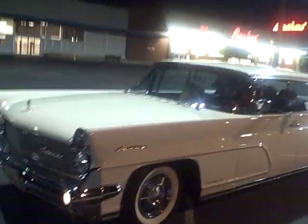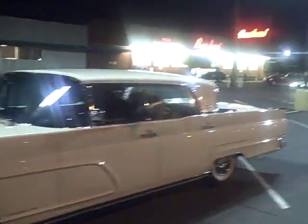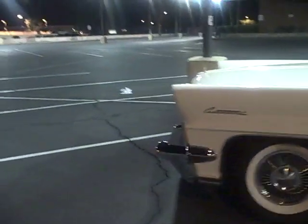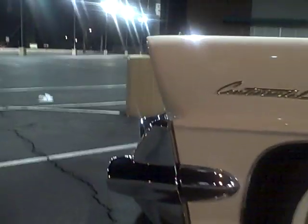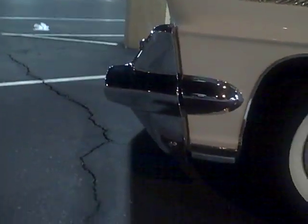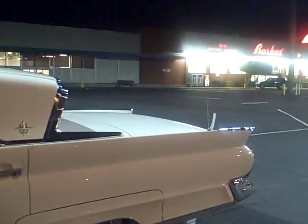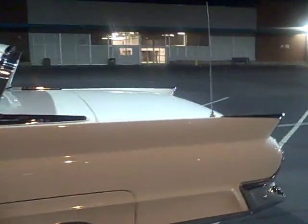When I was 7 years old, my mother got a car almost exactly like this. It was a year newer. If you notice the front bumper here, it looks like it has jet wings on there. The year newer one was just a wraparound bumper. But this is a 1959 Continental. It was made by the Lincoln division of Ford Motor Company.